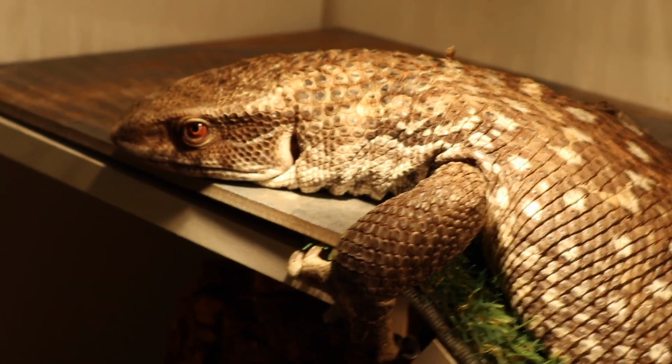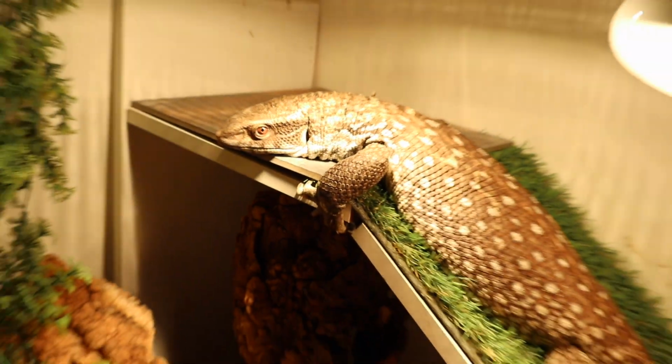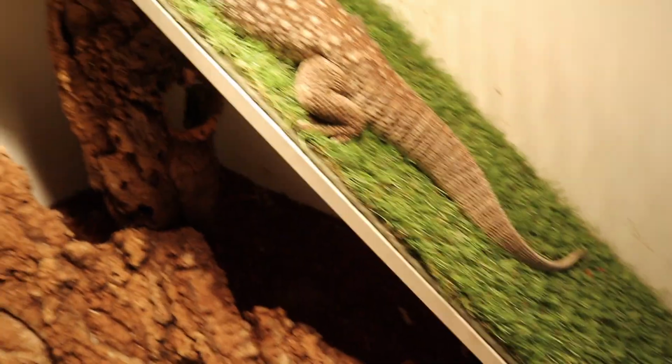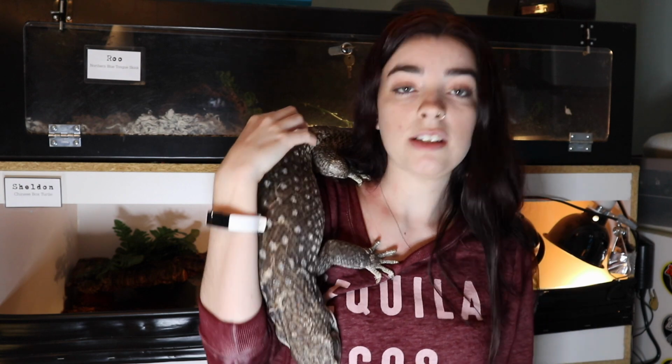I would say Houdini right now, you can see her, she's about 2.5 feet, and she's about 4 to 5 years old. So she is a pretty good size monitor. She's a good size Savannah monitor, but she's not too big that I can't handle her myself.